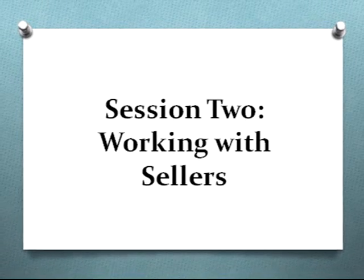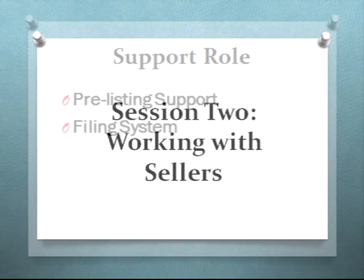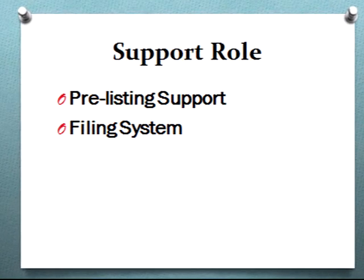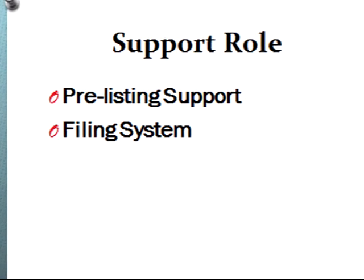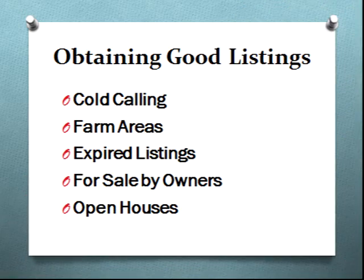This section is going to be dealing with working with sellers and what the assistant's role is with this. To begin with, there are pre-listing supports that you're going to have to do. One of them might have to do with questionnaires that have to be developed for the agent to be able to give to sellers. There's also going to have to be a filing system developed. Now, what about good listings? Where do we obtain good listings?